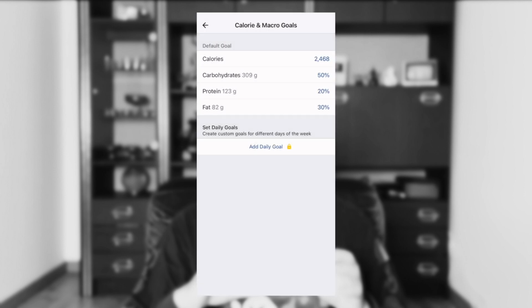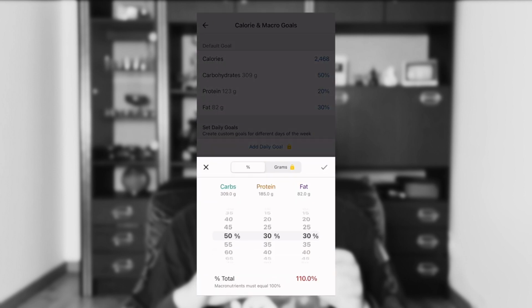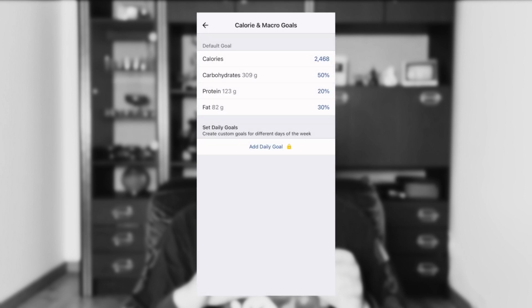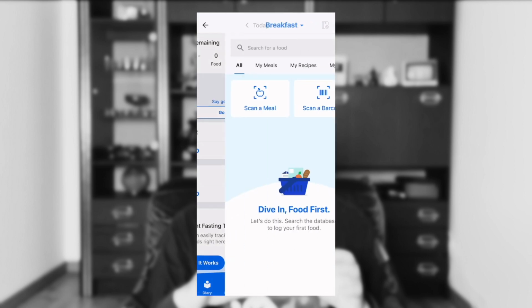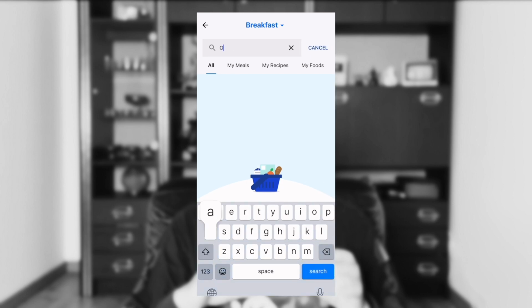And then once you've updated your calorie goal, you can tweak your macro goals as well. I've historically noticed that MyFitnessPal likes to give too low of a protein target, so I like to increase that. And then once that's done, you can go back onto the app's dashboard and click the diary button at the bottom of the app, in which you can start logging your foods.